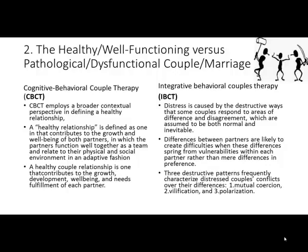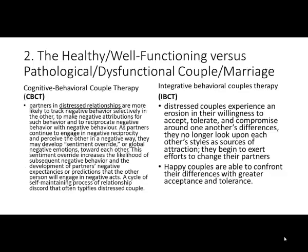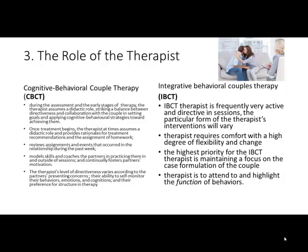So in CBT, they're focusing on the negative thinking processes, and in integrative, they're focusing on the behavior ranges. So what's the role of the therapist in each of these approaches? Very similar. Therapist is active, collaborative, very traditional CBT approach in working together in therapy. Okay? The therapist earns a more didactic role, provides a rationale, recommendations, and homework assignments. So it's very, very similar in both approaches.